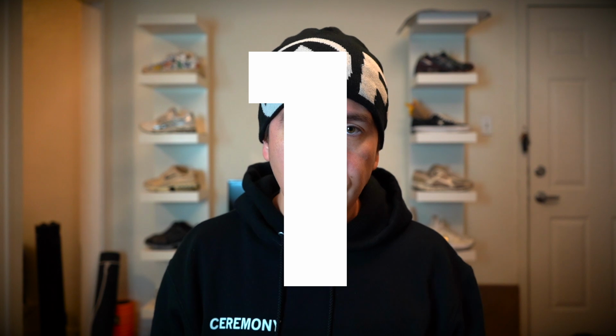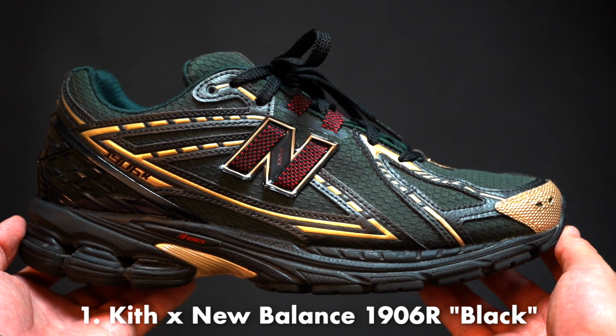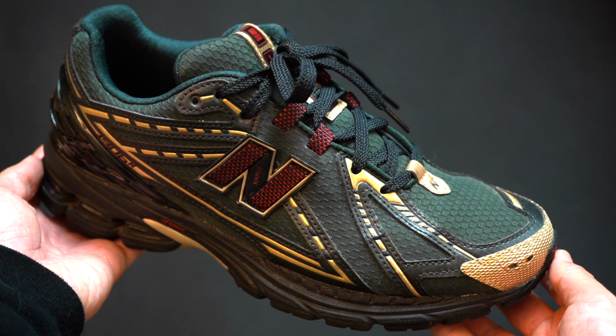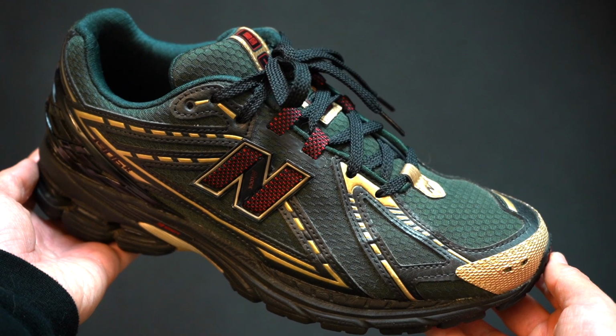And last but not least, we have the Kith New Balance 1906R in the black colorway. They also dropped a white pair, but I thought this one was a little bit more special. I love the hits of gold. Also the super dark green mesh, I don't know what the material is, might be a nylon upper. In the light you see it, but if you're in a dark space, you're just gonna see a black pair of shoes. I will say Kith might have had the best sneaker collabs this year, everything from New Balance to A6, but this one I thought was the best one. It's definitely different from the rest, and that's why I like it.